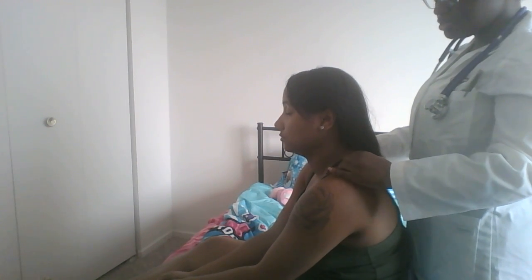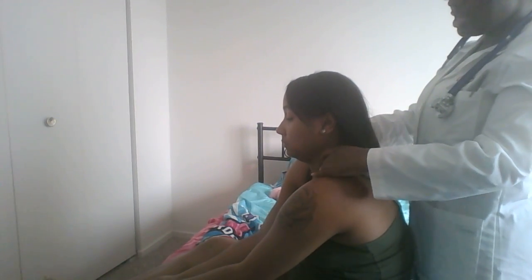Okay, now what I want to do is I'm going to palpate your lymph nodes. So I'm just going to have you turn to the side. Okay, now what we're going to do is palpate preauricular, right in here, postauricular, and this would be occipital in the back of the head here. This would be posterior cervical, and then move your shoulders in just like that. This would be supraclavicular, right in here. Okay, I'm going to have you bend your neck.